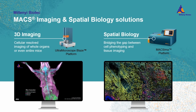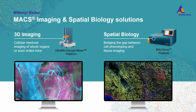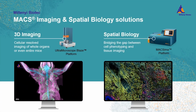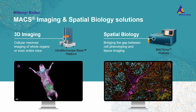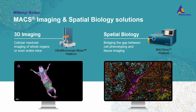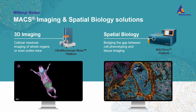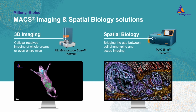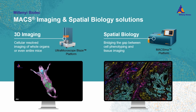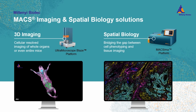Miltenyi's imaging and spatial biology solutions include two incredible platforms. The first one is the ultramicroscope Blaze. This is a light sheet microscope that enables three-dimensional imaging of whole organs up to whole organisms with cellular resolution. Just to give you some additional context, here you can see a very nice example where we cleared and stained a whole adult mouse with several markers and imaged in 3D. You can see it on the left side. Today, we will, however, be focusing on our spatial biology platform, the MAC-SEMA, but feel free to request more information after the webinar if you are also interested in the 3D imaging workflow.